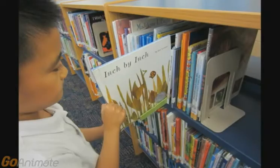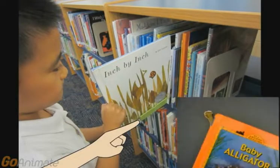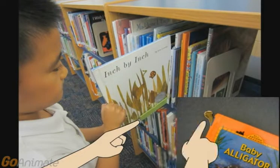This student is taking a book off the shelf correctly. He has placed his shelf marker next to the book and is pulling the book toward himself by holding it in the middle of the spine. Never pull a book off the shelf by grabbing it at the top of the spine. If you do, the spine will eventually tear.